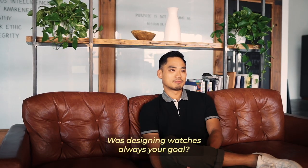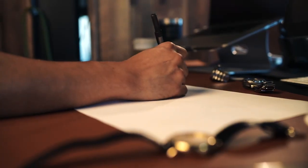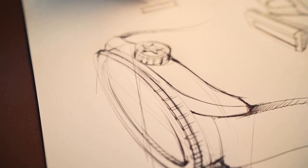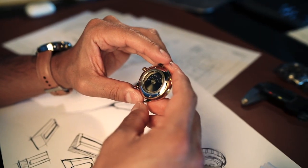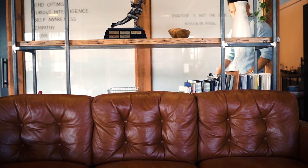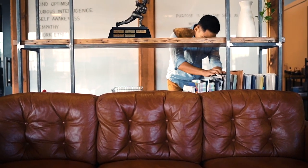Was designing watches always your goal? Well, I got my degree in industrial design, thinking I was going to be working on the next coolest DVD or MP3 player. Watches were something I never even considered or even knew anything about. But when I got my first job as a watch designer, I never looked back. I guess it was my true calling for my detailed personality.